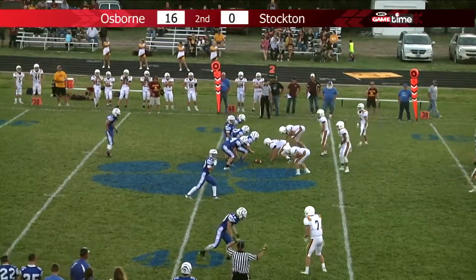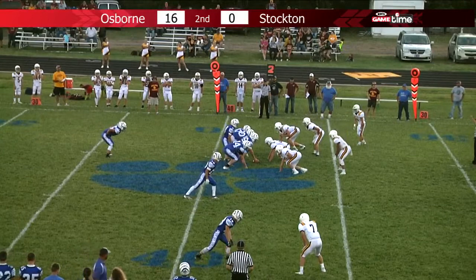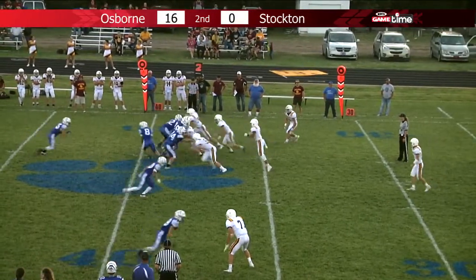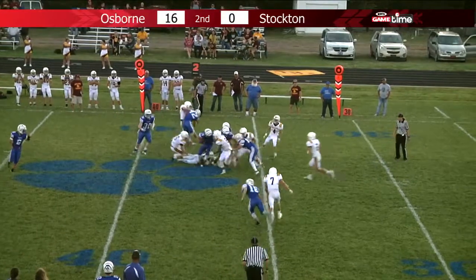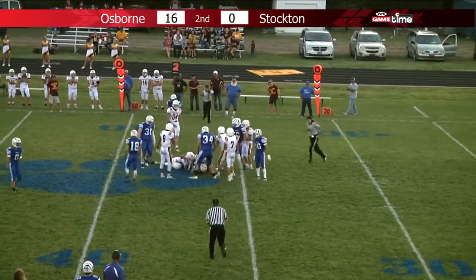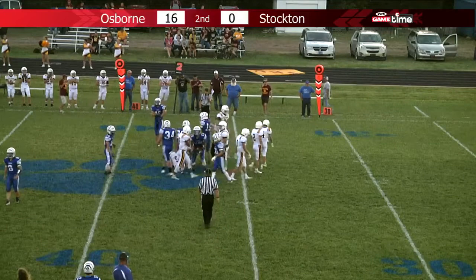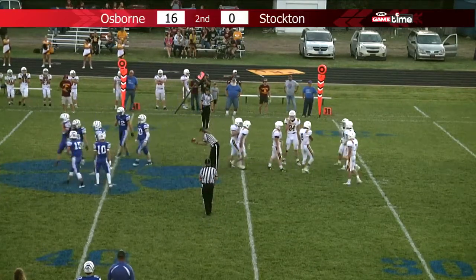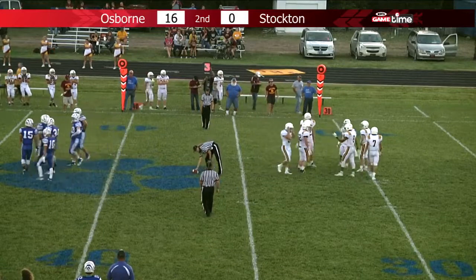The breeze feels good whenever it does come in here. Under center is Miller. Twin receivers to his right, and Hull in the backfield again. Gets the carry, drags a guy, maybe a yard. Yep, 3rd and 6 now for the Tigers.